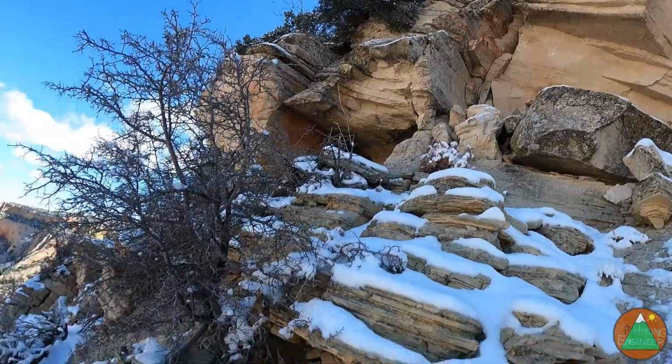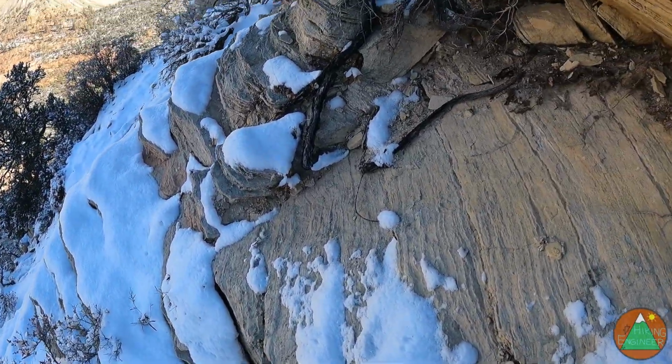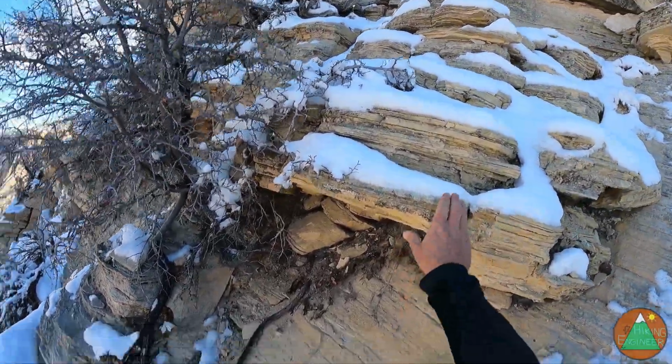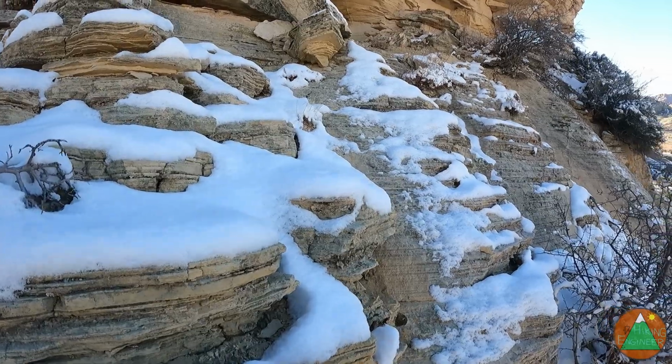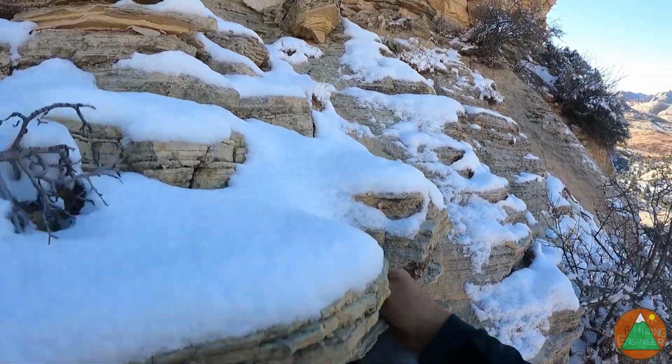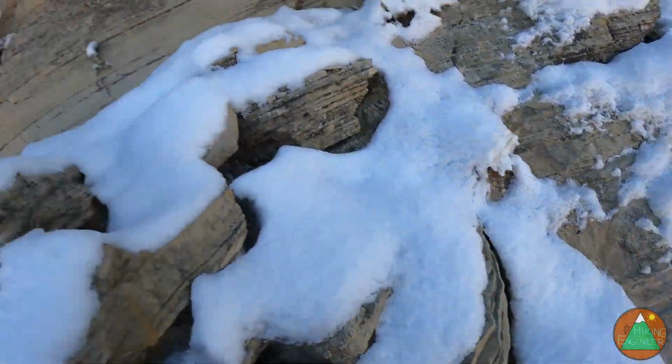All right, so we've hit the rock. We've come up. The snow has made coming up this more challenging, unfortunately. This just isn't easy to grip with the snow. Uh-oh, that moves.